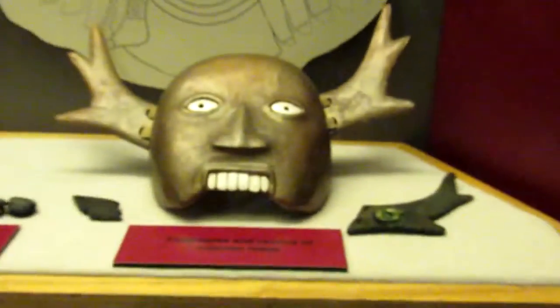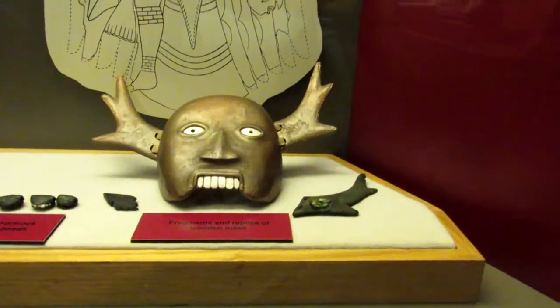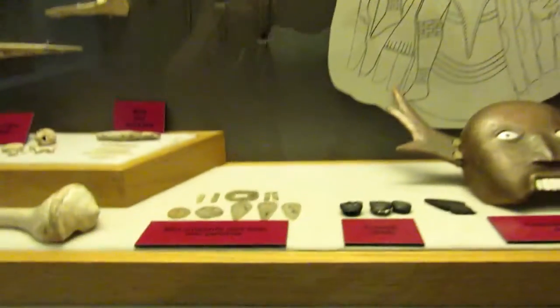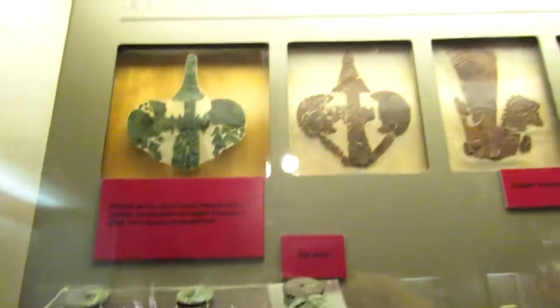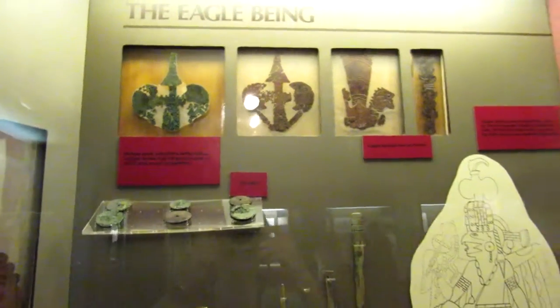Unfortunately, the light's out, but these are a bunch of copper pendants, and I'd love to see what's on them. I'm going to see if I can get them to fix this so I can see, but they're decorative copper pendants, and I just can't see what's on them because it's dark. Over here, interesting mask, the Horned Man again. They're beads. And then those were ingots that they wore in the hair, the eagle bean.